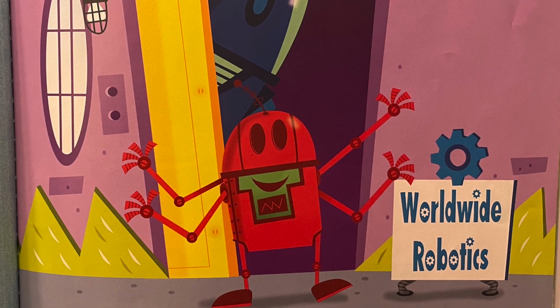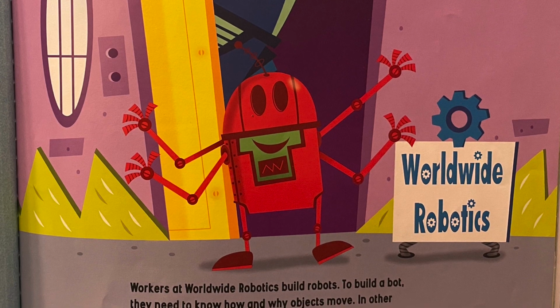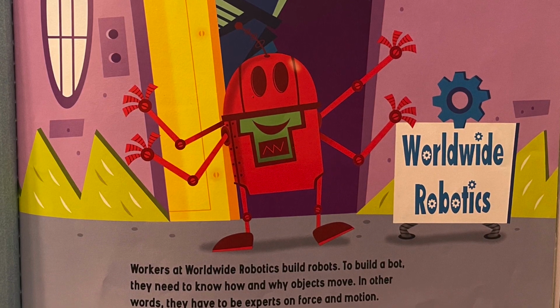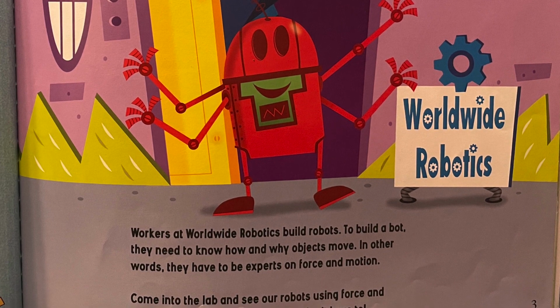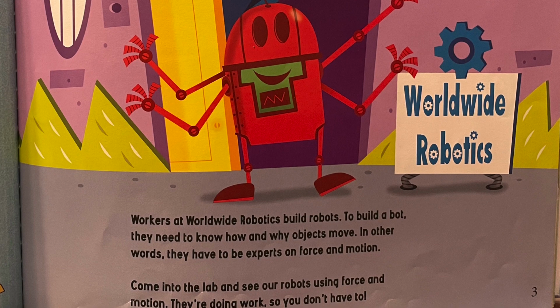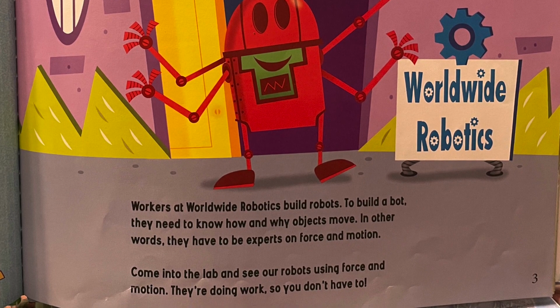Workers at Worldwide Robotics build robots. To build a bot, they need to know how and why objects move. In other words, they have to be experts on force and motion. Come into the lab and see our robots using force and motion. They're doing work, so you don't have to.